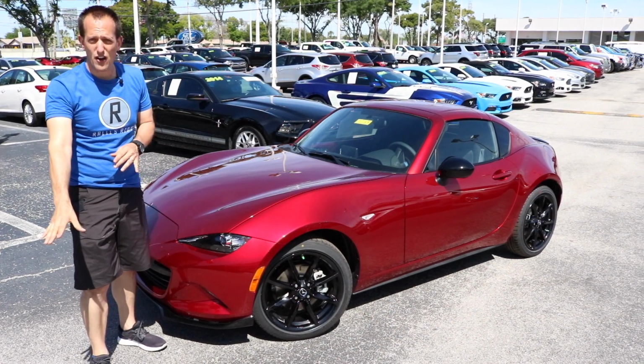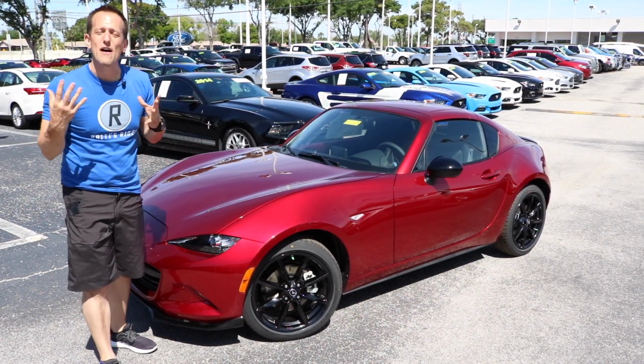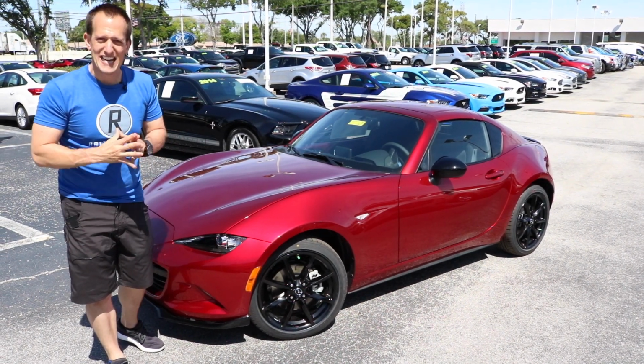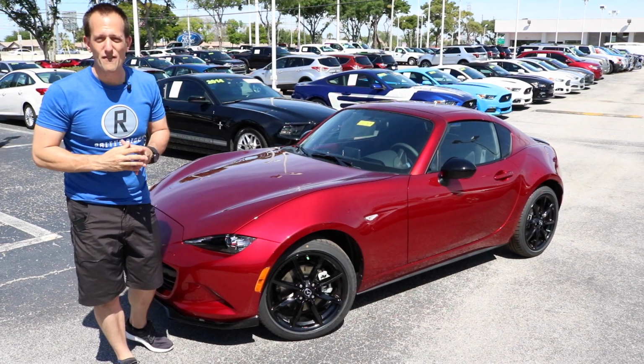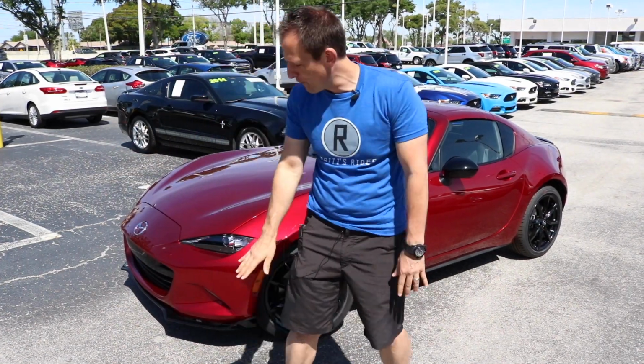Whether you go Mazda Miata RF or just standard MX-5 Miata, under that hood, we have a 2-liter inline-4, more power, 181 horsepower, screaming at a red line of 7,500 RPM. But we'll get to that as soon as we pop that beautiful hood.